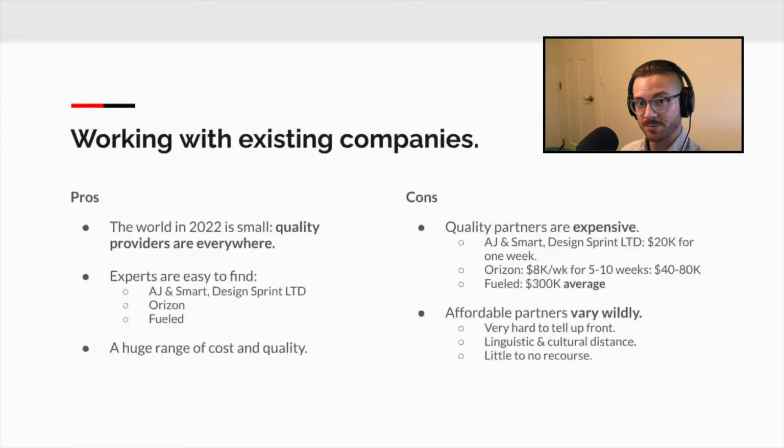Affordable partners, ones that aren't these experts, they vary wildly in terms of quality. It's very, very hard to tell up front, especially on the design front. Looking at portfolios, they're the best of the best that they've done. There's selection, so you don't get a good feel for the actual final work product.